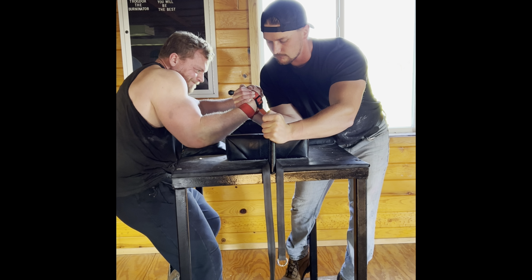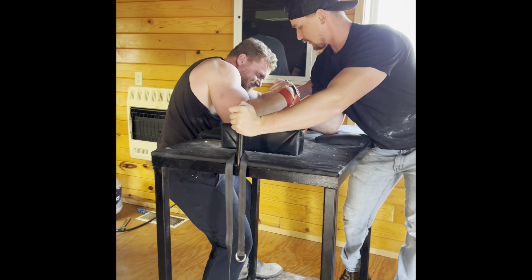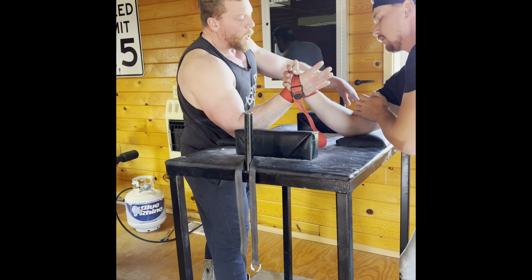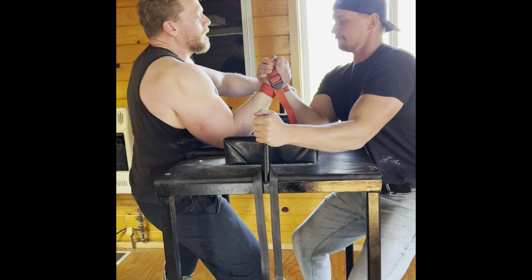Then you commit with your cup and your pronation. First top two fingers come, like try and push through his hand with the top two fingers. And then open your hand. What you want to do in the setups is you want to get as much of this part of your hand on the back of there. So you can see as much of this. You don't have as much connection on the back of the hand.